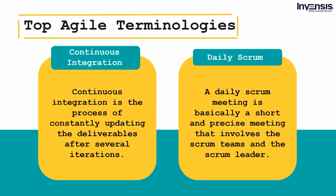Continuous integration. Continuous integration is the process of constantly updating the deliverables after several iterations. This practice is the most prominent part of Agile Frameworks. A team works on specific tasks, and after it is finished and reviewed, they are added to the main product. This practice allows the teams to work parallelly on several tasks at the same time while keeping the quality standards at their peak.